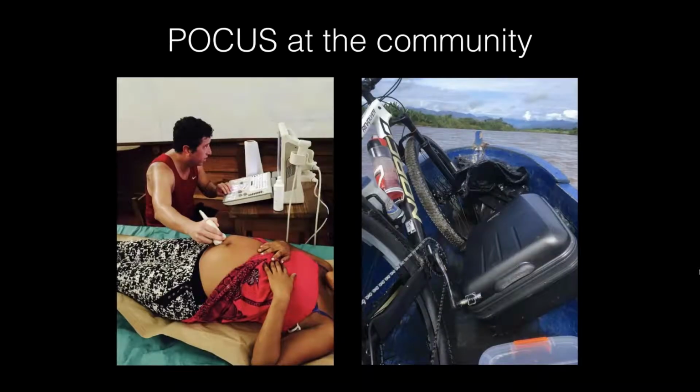We also use the ultrasound, and this is something that I love, as portable equipment, so you can get the equipment to really difficult areas or areas of difficult access. You can see here a family physician, a good friend, taking care of a patient at her home, and you can carry the ultrasound through a river and get to her home to take care of the patient.